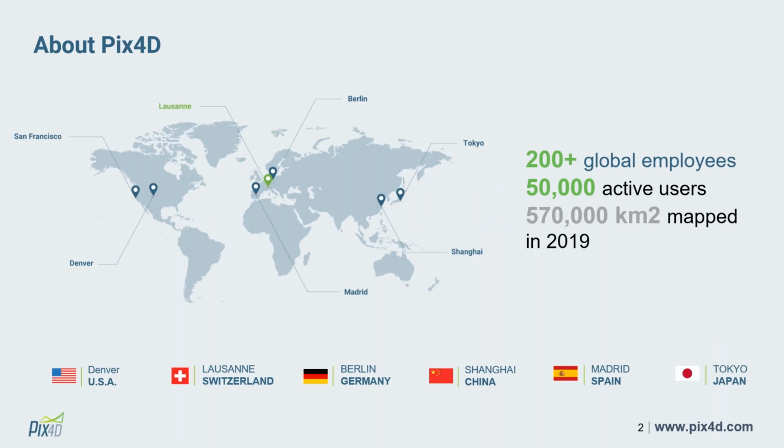But real quick, before we dive into the data, a quick rundown on Pix4D as a company. This is just a nice little map view we like to show. We're a growing company with a wide reach, with seven global offices and 200 employees. I'm based in Denver, which is our US headquarters, and our company headquarters is in Lausanne, Switzerland. You can see up there on the screen, we have over 50,000 active users, which is a lot of people, and we're mapping some pretty large areas.